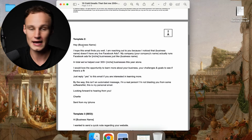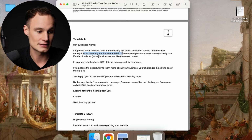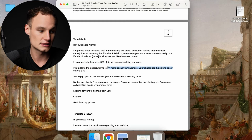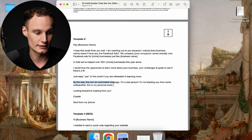Template 2. Hey, CrossFit so-and-so, or whatever niche you're in. I hope this email finds you well. I'm reaching out because I've noticed that business name doesn't have any live ads. My company actually runs ads for businesses like yours. We've helped over 300 businesses. I would love the opportunity to learn more about your business, your goals and challenges, see if there's a fit. Just reply yes if you're interested in learning more. By the way, not an automated message. I'm a real person. I'm not blasting you from some software list. This is a personal email.